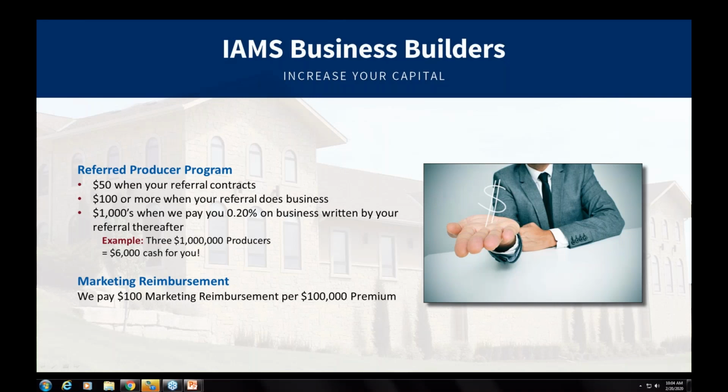We do have marketing reimbursement that we pay for either $100,000 in single premium life premium, or the fixed index annuity premium, or the referral producer premium as well. If you refer a producer to us, let's say you have 3 producers that produce $1 million, you get 20 basis points per year. That's $6,000 a year in reimbursement. My advisors actually use that for marketing reimbursement, so they don't have to pay for their marketing dollars out of pocket.